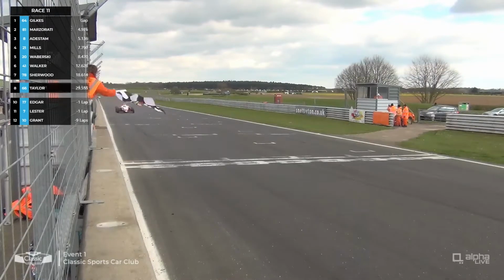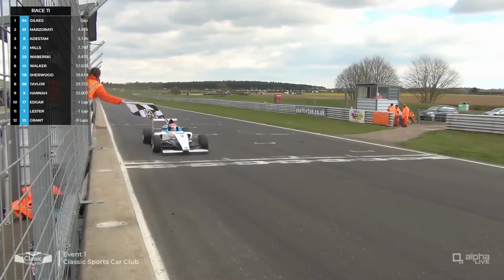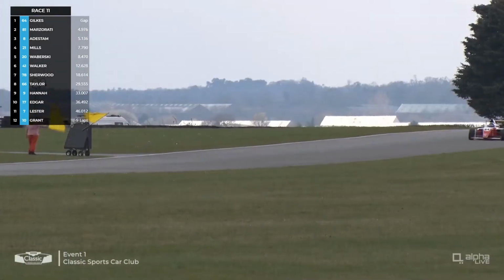Jack Sherwood in 7th position. The charging Nicholas Taylor finishes 8th on the road. But I think there might be a penalty heading his way maybe for circuit limits. The one good thing is that Logan Hanna, who finished in 9th place, I think also has that same penalty, so they will sort of neutralise each other out. So I think Nicholas Taylor finishing in 8th place, Logan Hanna finishing in 9th place, Jessica Edgar in 10th position, and it looks as though it is going to be Christian Lester that finishes as the last of the runners in the Rosso Verde car.